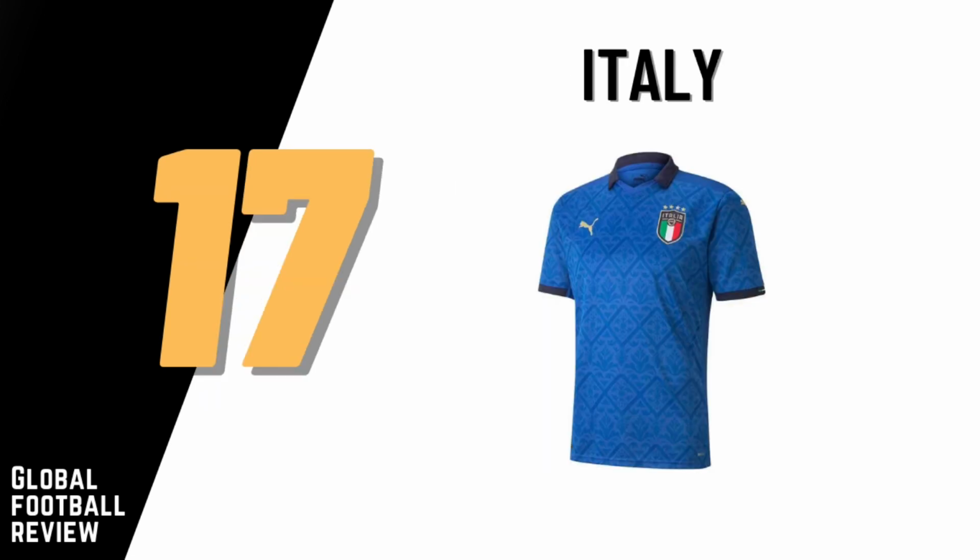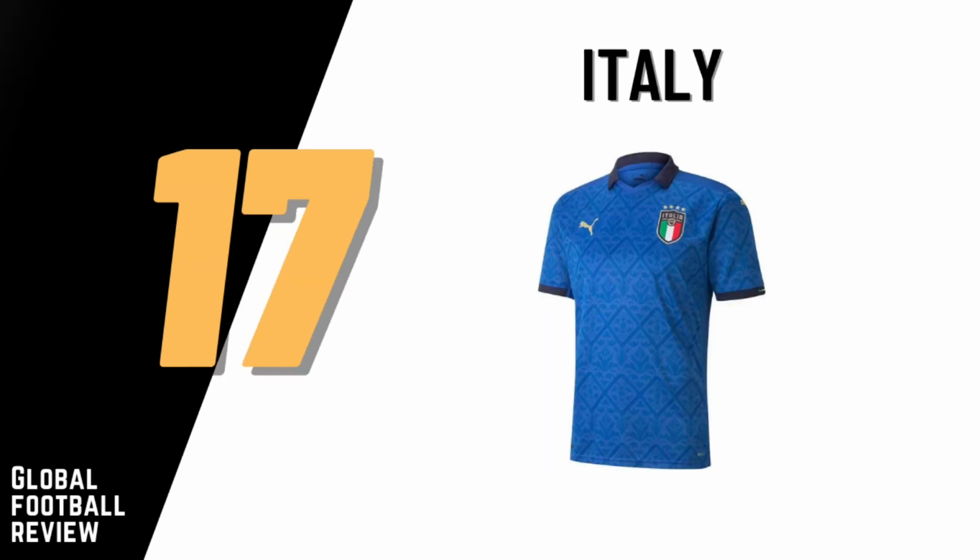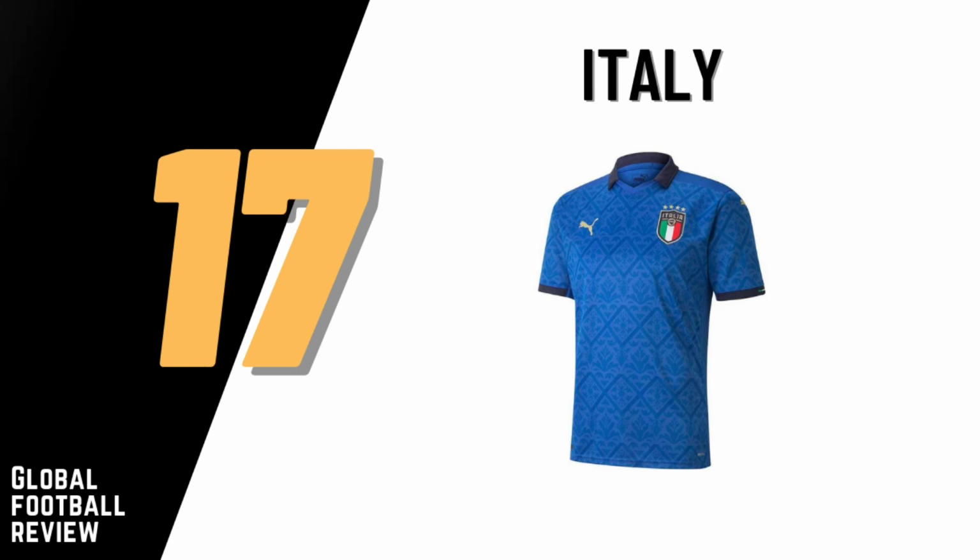Move on to Italy. There's some nice detailing on this shirt. I think the thing that just kind of turns me off is that it's not a classic. You know, this could be a very big tournament for Italy, and I don't think anyone will really remember this shirt as standing out too much.